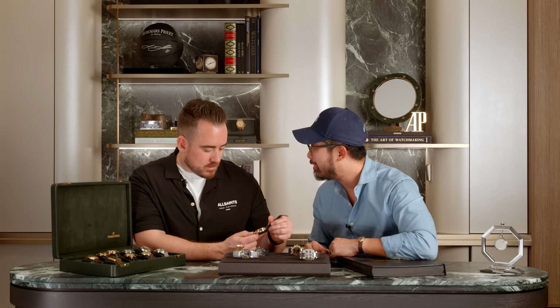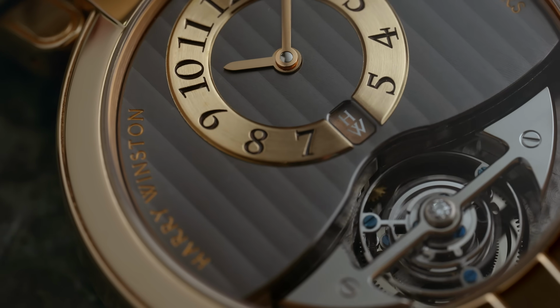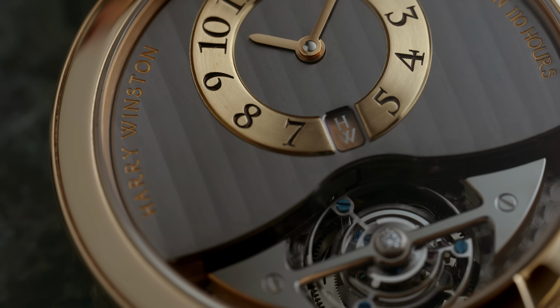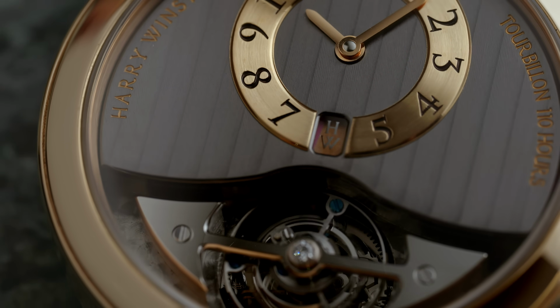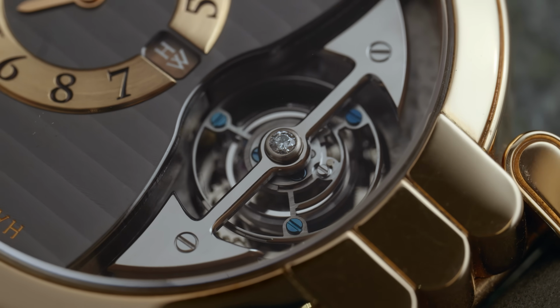Do you want to make a guess where that is? The logo? Exactly. The Harry Winston logo is the third power reserve. And when it hits the final 24 hours of power, the logo becomes red. Very cool. Basically, emergency mode. Exactly. A beautiful mirror polished bridge above the tourbillon. Yeah, it's quite deep as well.